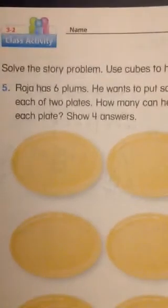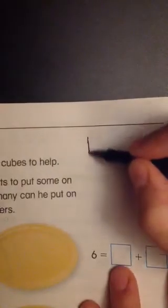On the back side, we've got some more story problems, and it says to use cubes to help. So the first one, it says, Raja has 6 plums. He wants to put some on each of 2 plates. How many can he put on each plate? Show 4 answers. So this is very similar to the break apart sticks.